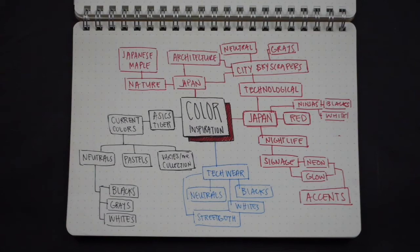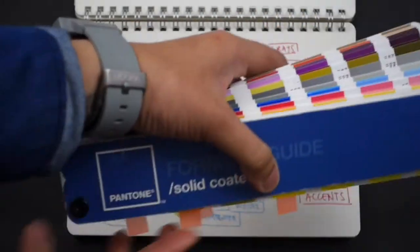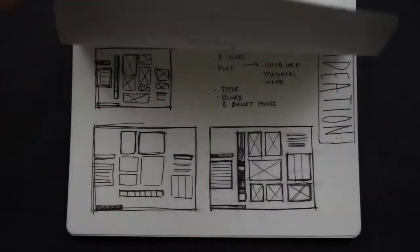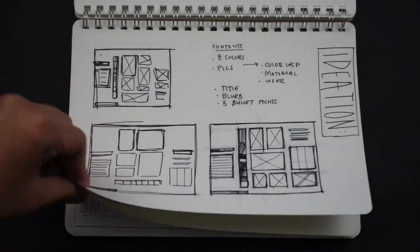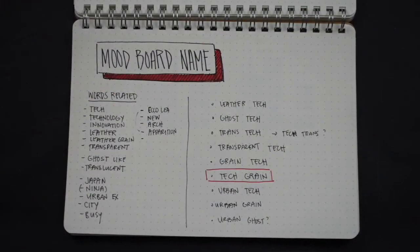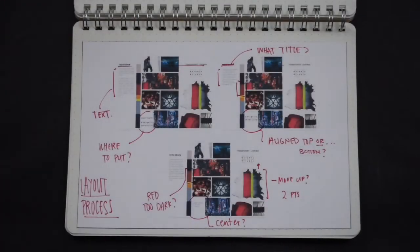Japan's nightlife, on the other hand, is lively. The streets are well lit with beautiful red lanterns and neon glowing signs, which can be used as accent colors. The next step in the process was figuring out the layout of the board and then the name. For the name, I decided to go with tech grain because of tech wear and how technological Japan is. Grain, on the other hand, because of the transparent leather grain.